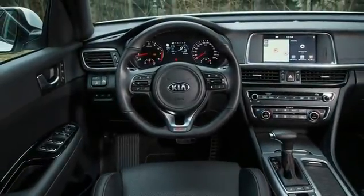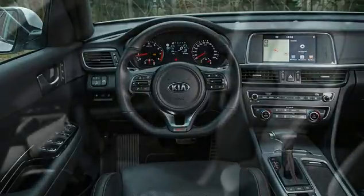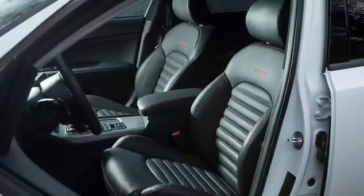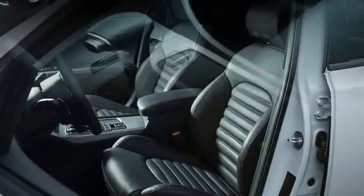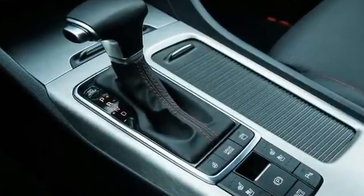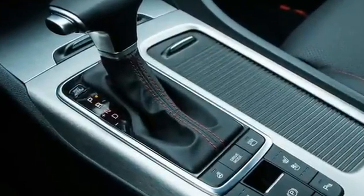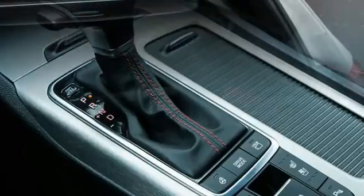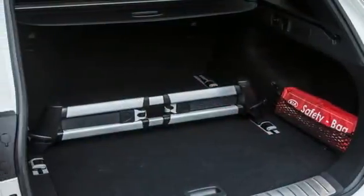The GT's stitched leather seats seem somewhat hard and flat in the cushion and lack width in the squab, failing quite to grip you like a sports seat really should. The instruments are rather dowdy by performance design standards, too. In other respects, the Optima GT's cabin is roomy, comfortable and well equipped, but it could just as easily belong to a high-output diesel.